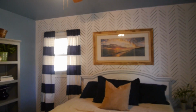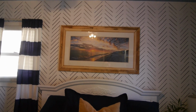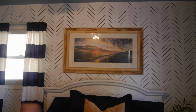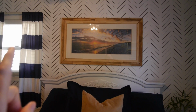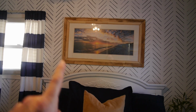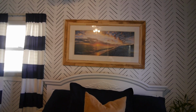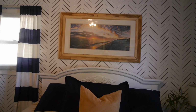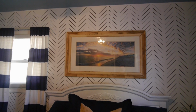We have this frame. This picture was passed down from Paul's aunt. We loved the Beachy picture. This is kind of our Beachy room, but the frame was very 1980s. So Paul had taken it off and had built this new frame, which is really cool, and mitered the corners. He had put some beadboard on the back to nail it to it so it would really give it a lot of strength and hold it in properly.